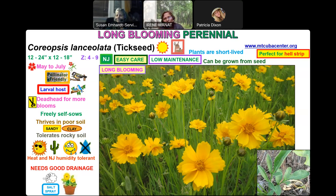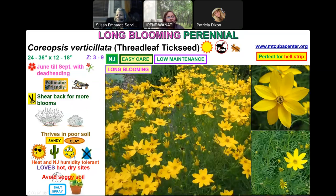They don't live for a very long time, because it takes a lot of energy for the plant to produce all these blooms in order to have all these seeds. This is another plant that the deer don't eat because it has this foliage that looks needle-like. And after it's done blooming in June, you shear it off, and new stems and new blooms will come up, and you can do that the whole season long, so you'll have blooms throughout the season. It likes really humid, hot areas, and tolerates our humidity very well.